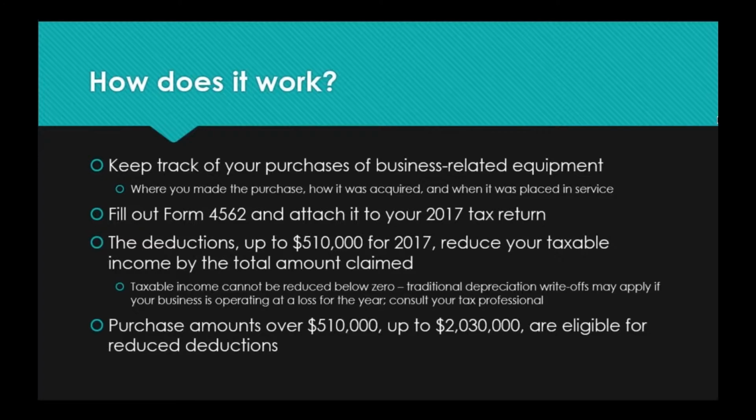How it was acquired. Did you buy it outright? Did you finance it? Is it a leased item? All 3 are eligible for this deduction. And you want to make sure you are documenting when it was placed in service. Probably going to touch on this a couple more times, but it is very, very imperative that you understand that simply owning the equipment does not mean that you qualify for the deduction. The item must be placed into service, so you must be using it in the course of your business in the same calendar year as it was purchased to be eligible for the deduction.